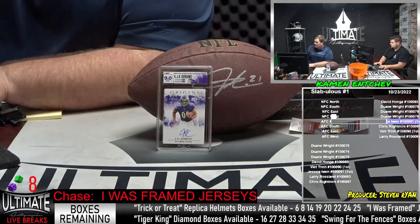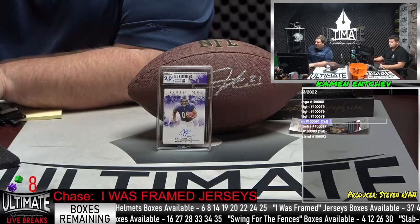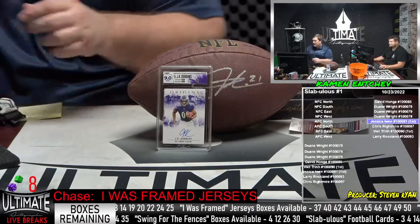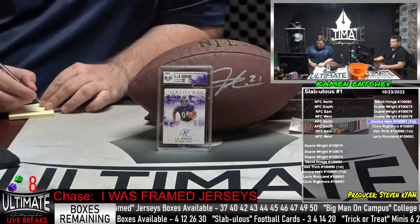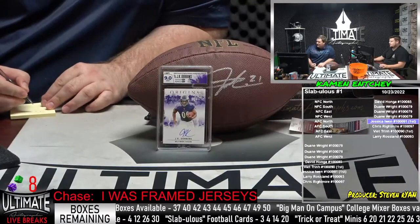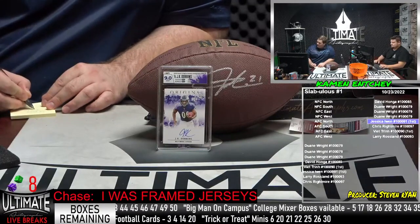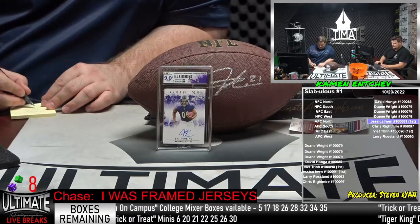So, J.K. Dobbins. Ohio State's had some good running backs over the years. Good skill position players in general. Yeah, Zeke, J.K. Dobbins. They got a good one right now. Henderson in college. A lot of good Buckeyes out there. There's another, I can't remember his name. They've had so many good ones.